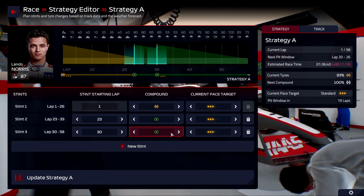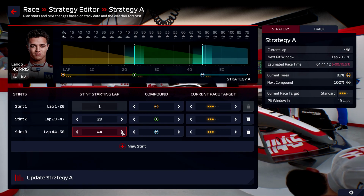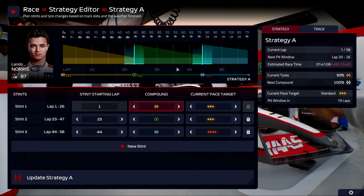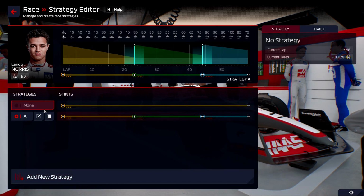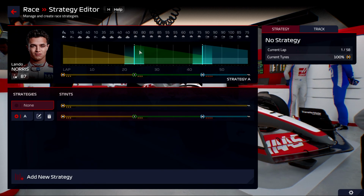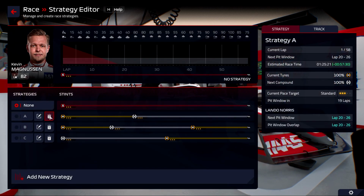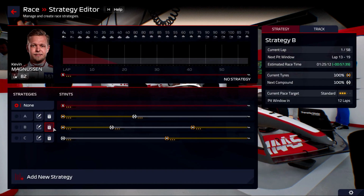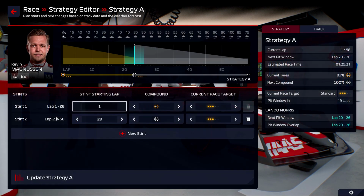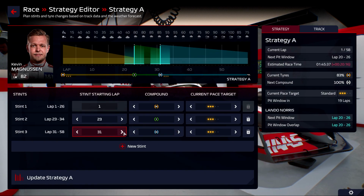All the way up until there where it's wets. And then yeah, wets till the end. Yep, medium, inter, wet, I think is gonna be the strat. So medium inter wet will be the strat for both. Delete. Medium inter wet.